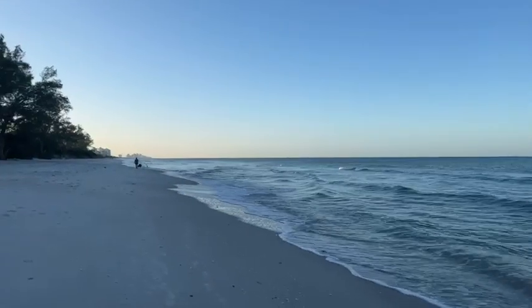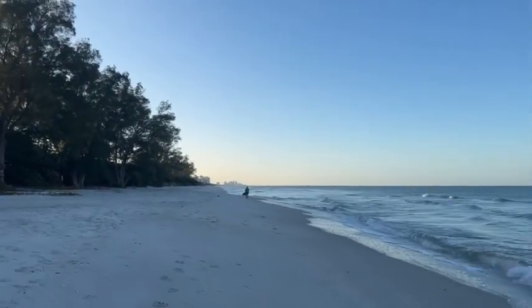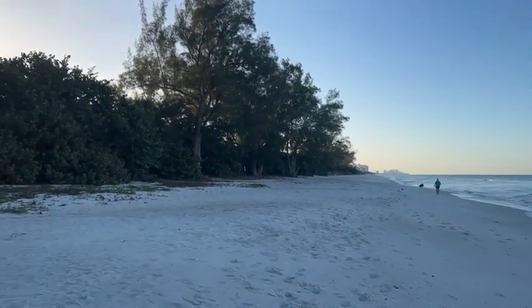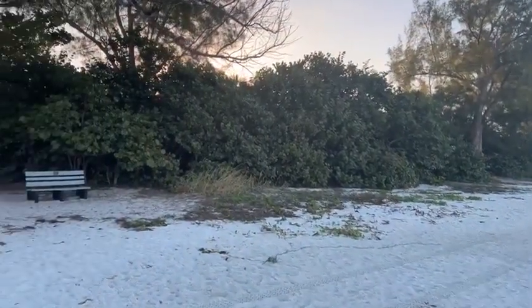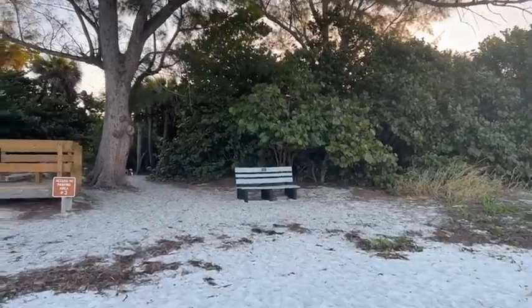Next to the old skybox. An empty skybox. See, the park doesn't open till 8. They don't open the front gates till 8 a.m. So it's nice and quiet until then.